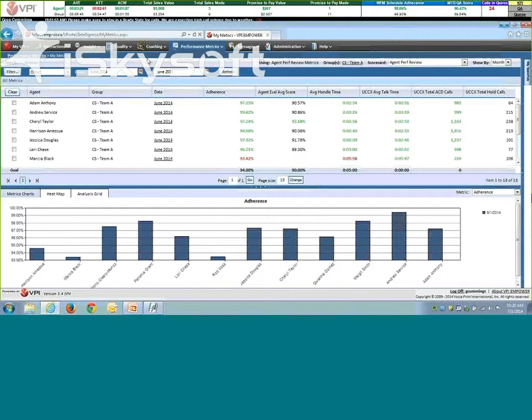So when I want to manage my team, I might also have a desktop ticker showing me my group stats in real time compared to the center. But I need to dig in a little bit and do some regular performance review and see how my team is performing month to date. So what I've done is I've launched into my agent performance review scorecard.